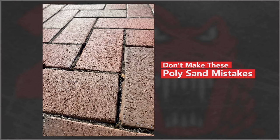Each one of these little problem areas on this project is like its own thing, but it's very obvious that there are spots where that sand was left too high in the chamfer and there's no sand underneath it. As that sand is popping out of the chamfer, there's nothing left underneath it because it was never compacted and consolidated. So not a good situation.